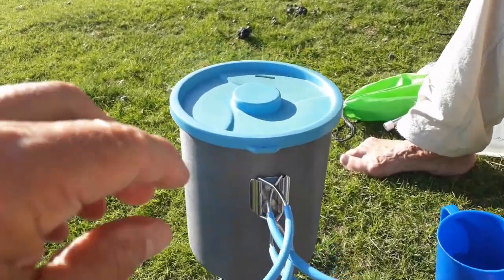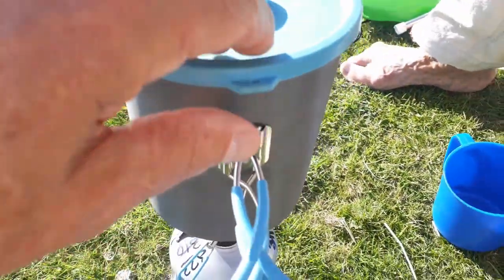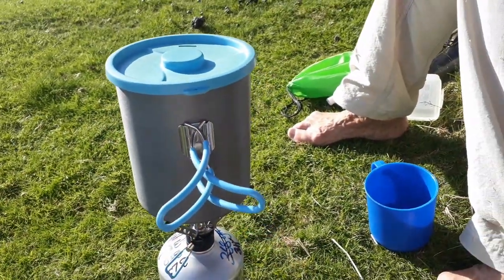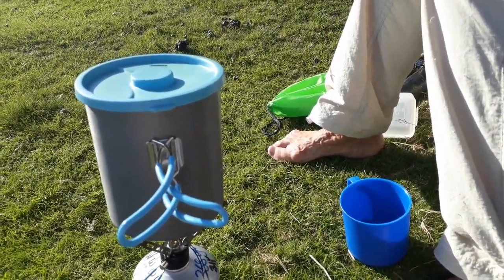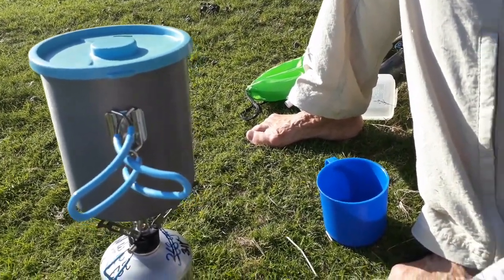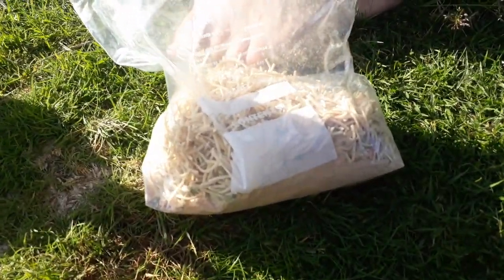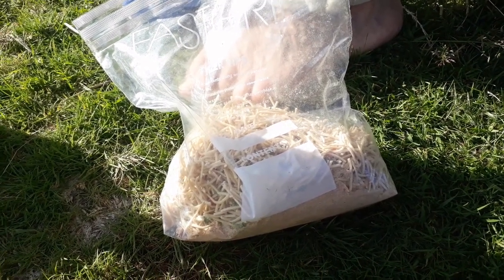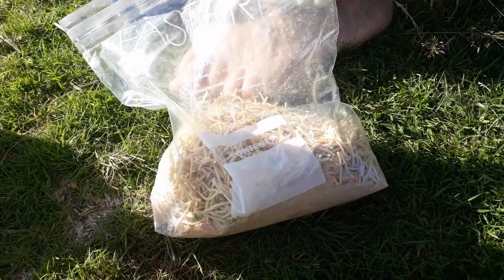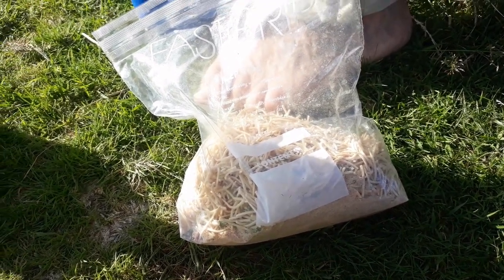So just put the water on. We're going to have a real treat tonight to go with the wine. We're going to treat ourselves to, yes, pot noodle. I've decanted it into a bag, or two of them into a bag, because I like to cut down the weight and the waste so I don't have to carry the containers around. Yeah, what a special night.